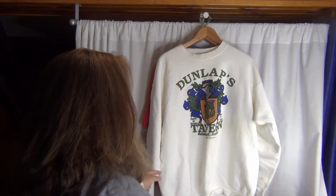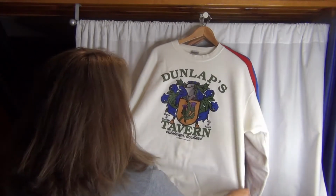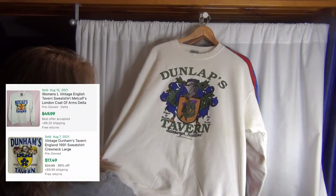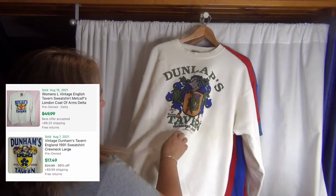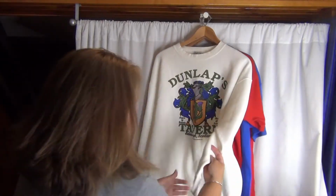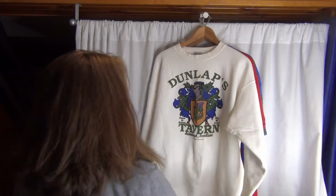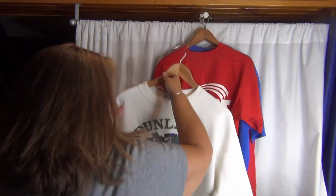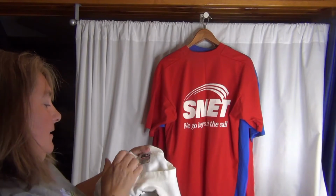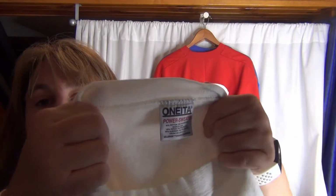The next thing is, this is totally 90s, totally rad, man, this Dunlop's Tavern sweatshirt. It's from 1996 Passport International. It tells me that right down here on the bottom. It doesn't seem like it was really ever worn, but it was stored. I did just notice a spot right here on the sleeve, which I'll try to get out. But other than that, it does not seem like it has been worn. It is screen printed, so it's not embroidered, but it is on that old Oneida tag, made in the USA, and it is an extra, extra large.